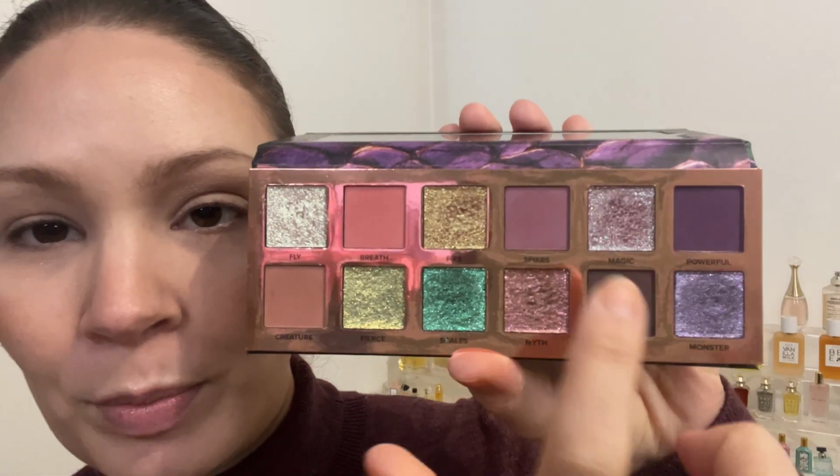So for look number 3, I already said I want to play with the purples. So kind of like this L shape right here. We're going to try 2 shimmers on the lid, see how it works out. But I'm just going to use this same brush because it's been working out for me. So starting with Spikes, and this is a little bit of a darker matte.